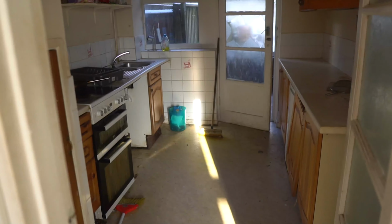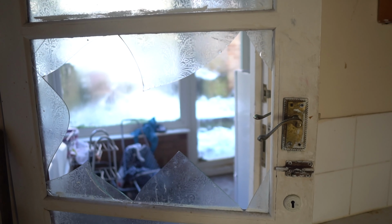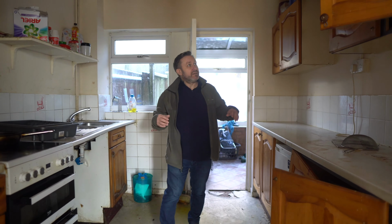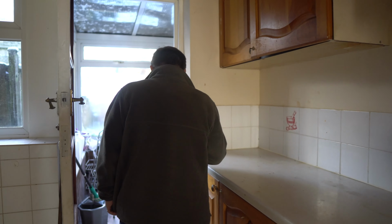Let's show you into the kitchen. The kitchen's really in bad shape, but it's no problem, we just rip it out. Kitchen absolutely disgusting. So we'll take all of this out and take all the cladding out. We'll rip it all back to plaster really.